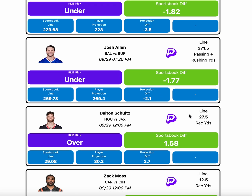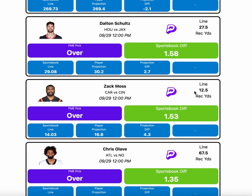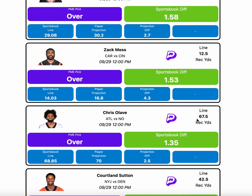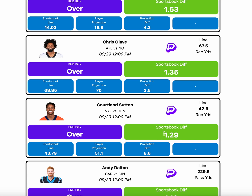Dalton Schultz over 27.5 at a 1.58 on the over. Other sportsbooks have this at 29. Player projections at 30. So like the over on Schultz. Zach Moss over 12.5 receiving yards at a 1.53. Chris Olave over 67.5 at a 1.35. Cortland Sutton over 42.5 at a 1.29.